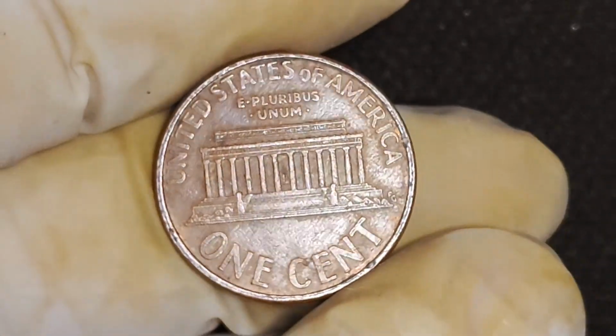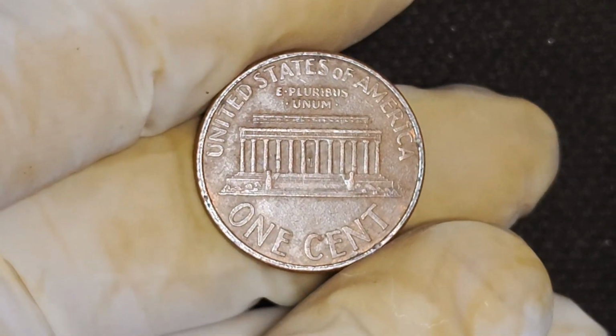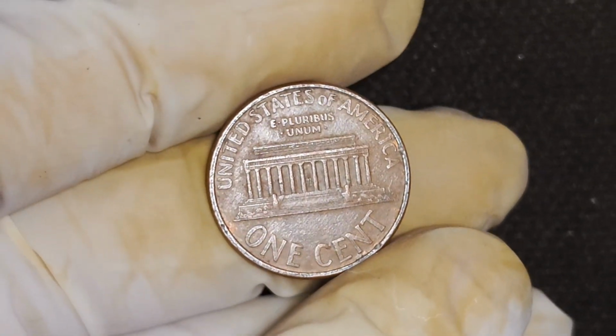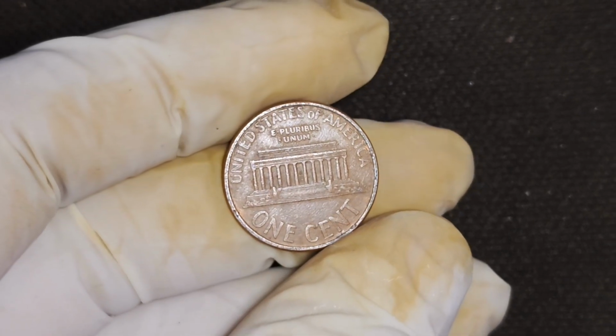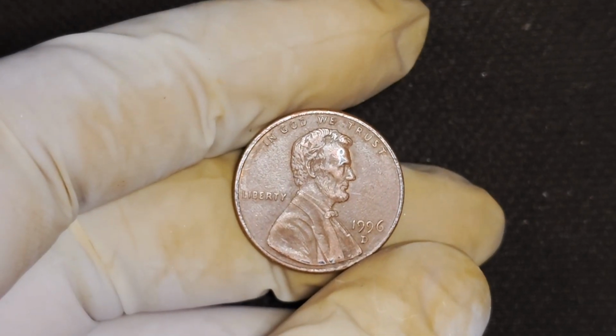Today, we're diving into the world of the 1996 Mint Mark Abraham Lincoln penny, and trust me, you'll want to stick around for this one. So, grab your magnifying glass and your favorite snack, and let's see if that penny you just tossed in the drawer could actually make you richer now.